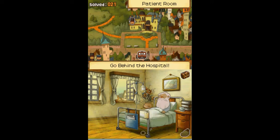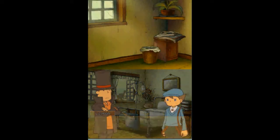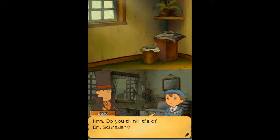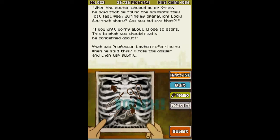Anyways, I think there's another puzzle here. Oh, here it is. Have a look at this x-ray. Do you think it's Dr. Schrader's? I believe so, but there's something odd about it. Oh, another puzzle. Yay! Puzzle 20, X-Ray Vision. When the doctor showed me my x-ray, he said he found the scissors they lost last week during my operation. Look! See that shape? Can you believe that?